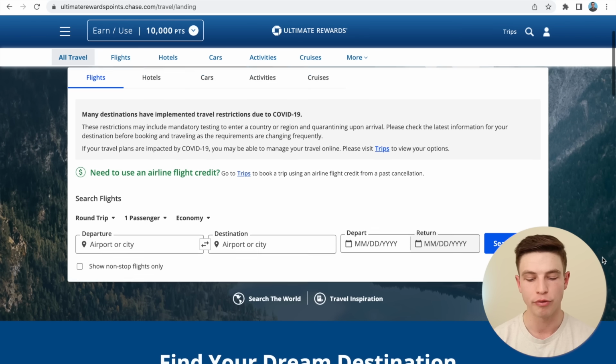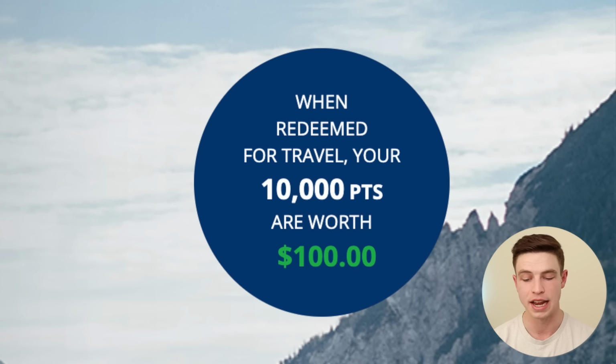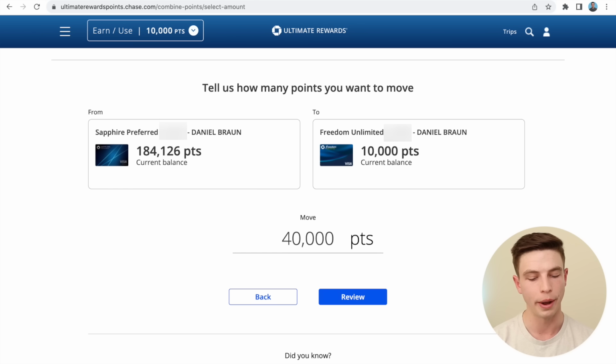You'll see that by using the Freedom Unlimited card, it still says that 10,000 points is equal to $100 towards travel. Now I only have 10,000 points for my overall Chase account that are currently allocated to my Freedom Unlimited card because I just wanted to keep the number very simple as I went through examples for the first part of this video. But $100 is not going to give me a lot of good options for a good hotel stay, so I'm actually going to quickly move over another 40,000 points from another Chase credit card so that then I'll have 50,000 points on this Freedom Unlimited card and I could show you a much nicer hotel example.